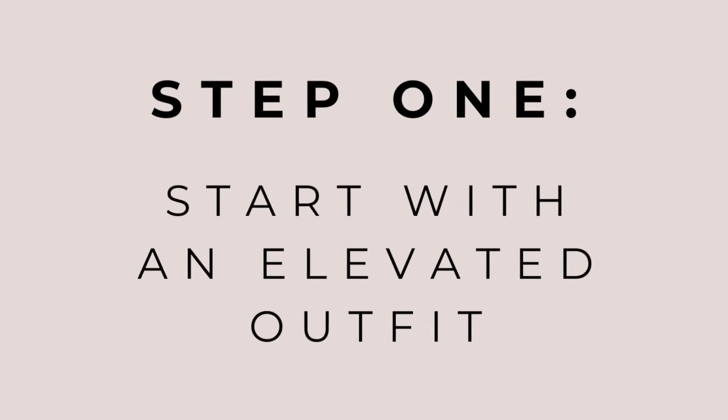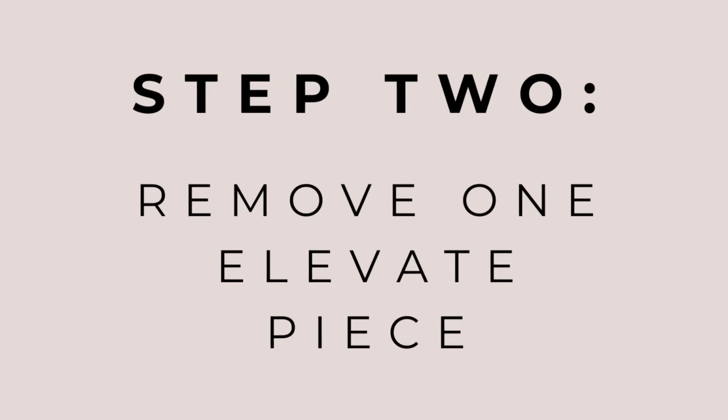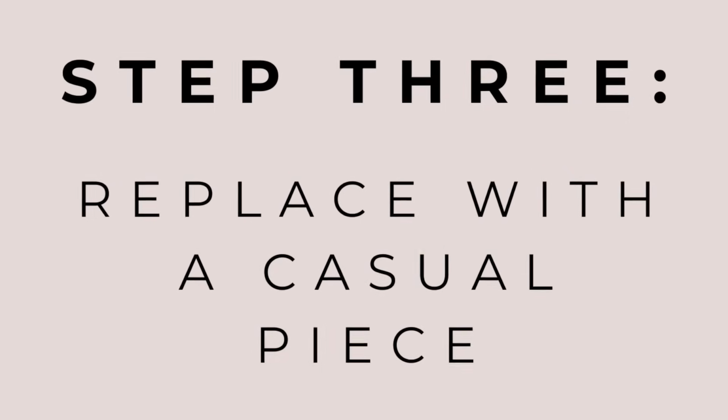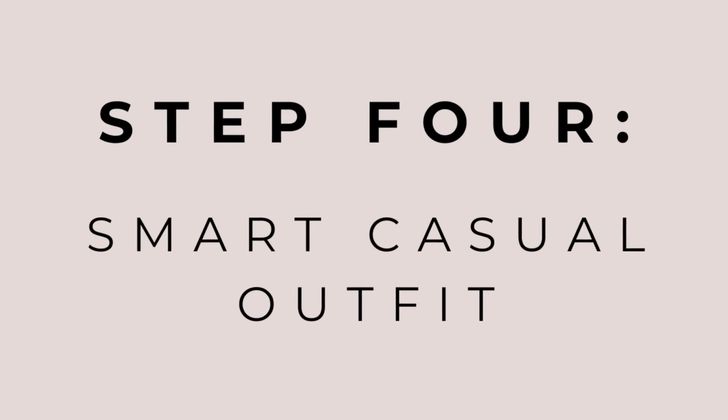So here is that step-by-step plan of action. Step 1, for learning's sake, we are going to start with a completely elevated outfit. Step 2, we are going to remove one elevated piece from that outfit. Step 3, we are going to replace that elevated piece with one casual piece. Step 4, the result will be a smart casual outfit. And then you may have to adjust the outfit with maybe another casual piece for the final result. But that is your 4-step plan of action to create a smart casual outfit.